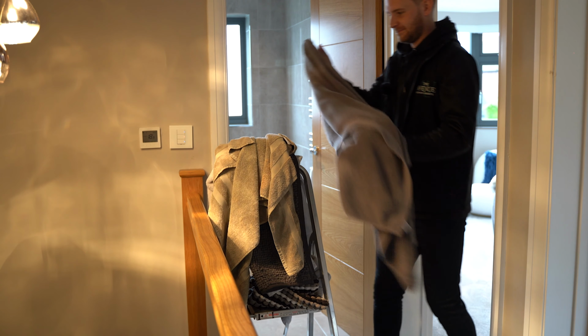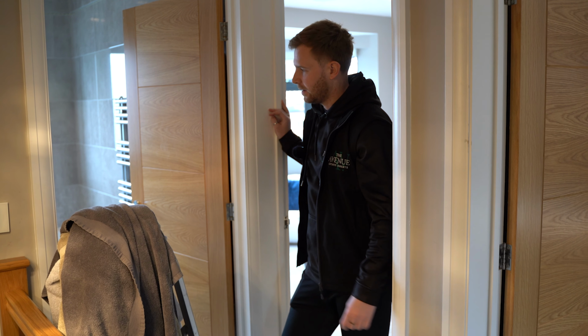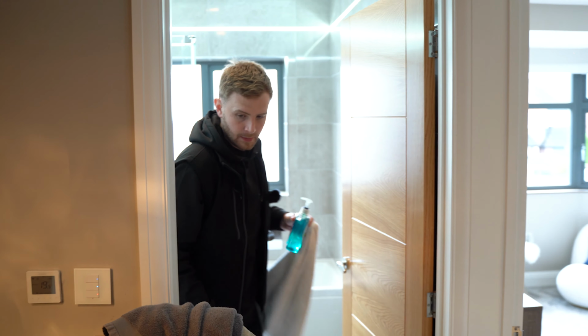We understand that people live in houses, so there's going to be clutter and stuff around, but I think especially in photos and the way we market properties, it takes a 5-minute job just to make sure everything's out and clear.